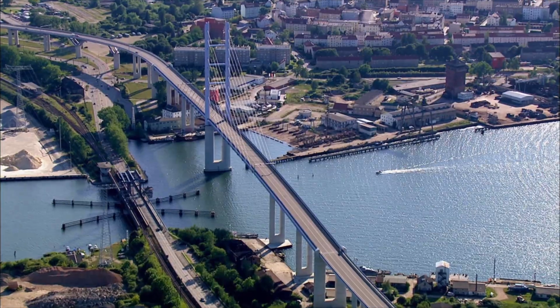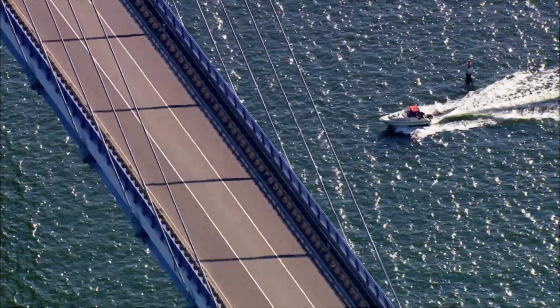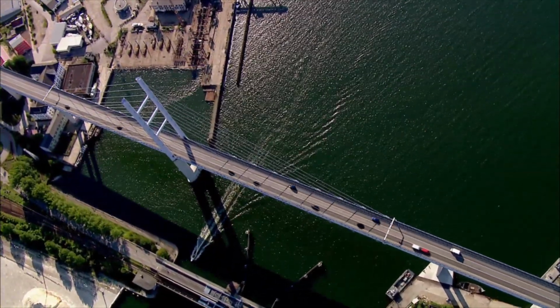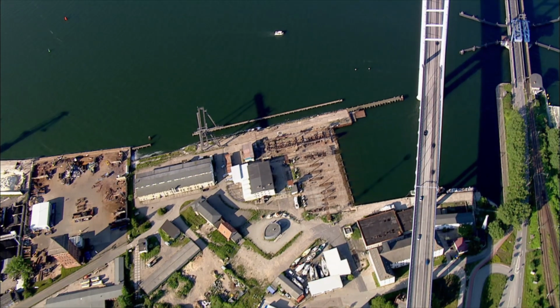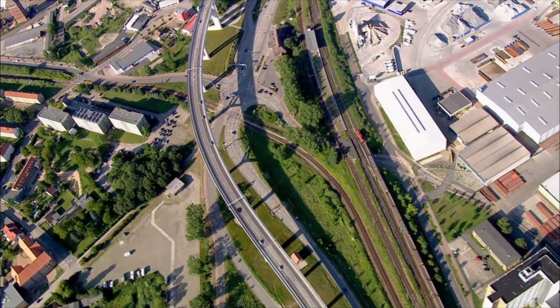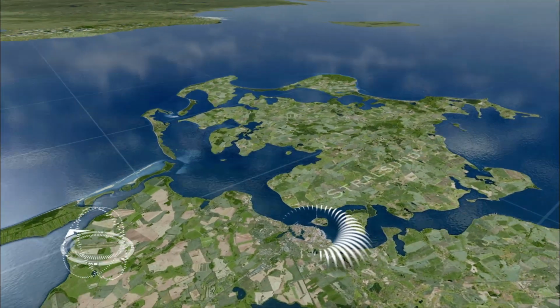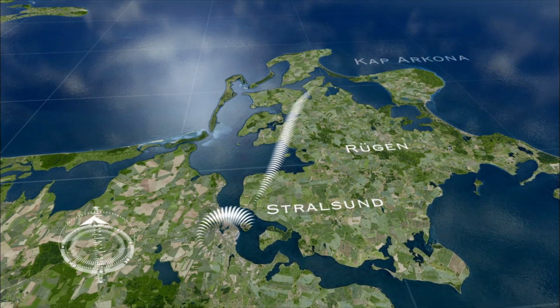This bridge connects Stralsund with the southwestern tip of the island of Ruegen. It is here that 200,000 tons of concrete and steel were transformed into Germany's longest bridge. Along this bridge, the journey carries on to Cape Arcona on the island of Ruegen.